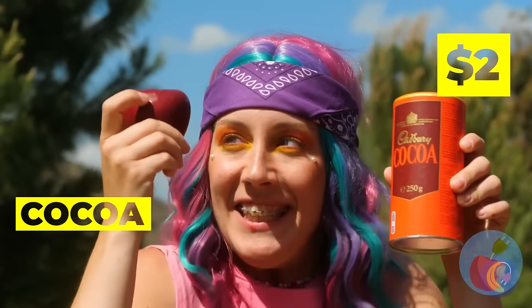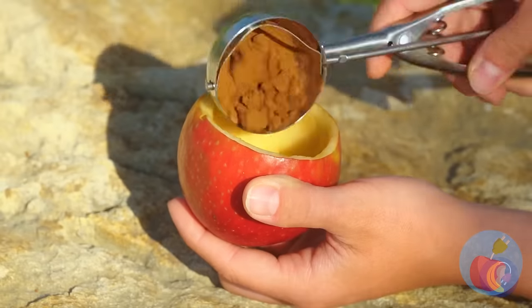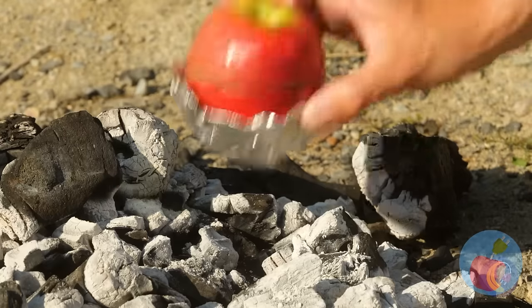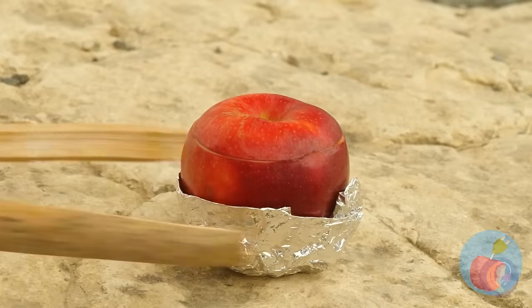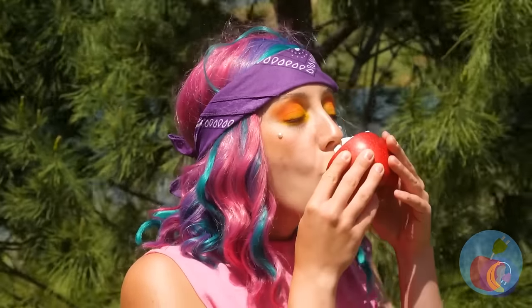Cocoa and apples? Oh, she's making hot chocolate in an apple. Let it cook, and don't forget the marshmallows. And when you're done, you get to eat the cup.